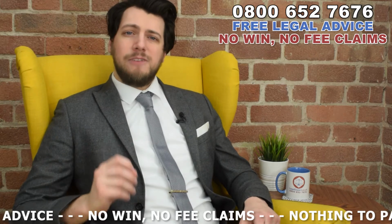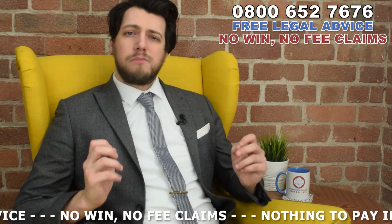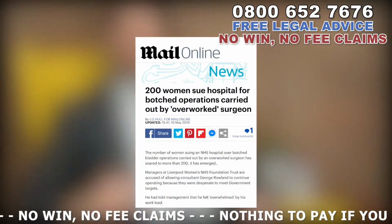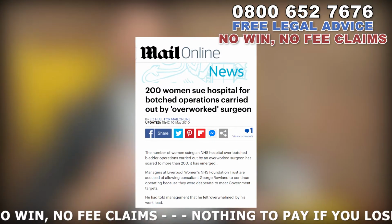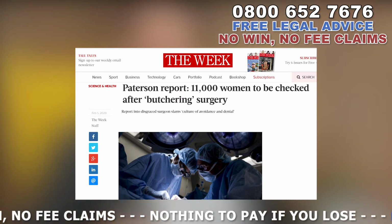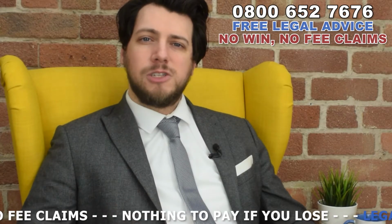42% believe that the NHS offered a lower standard of care and would feel safer going privately, according to the National Health Survey 2015. Now, as seen here in this Daily Mail article, one NHS surgeon performed botch operations on over 200 women, and most recently, 11,000 patients have been recalled to have their treatments reassessed after it became clear that a single surgeon had performed needless and botched surgery on patients.